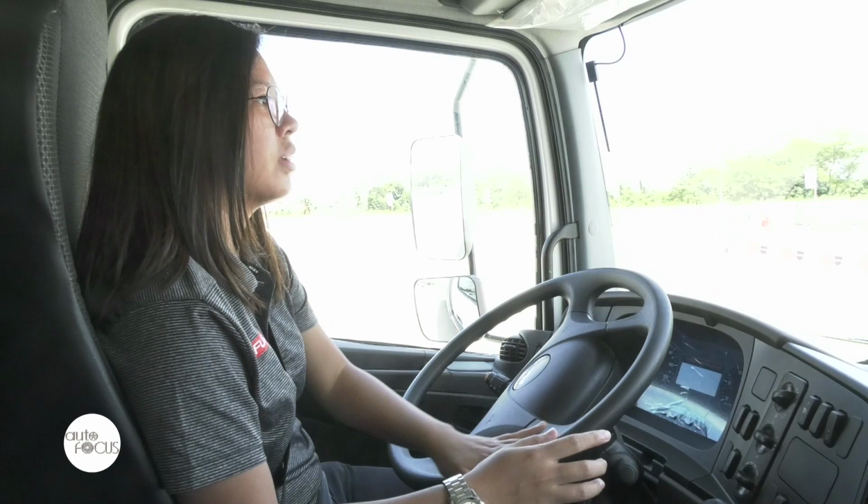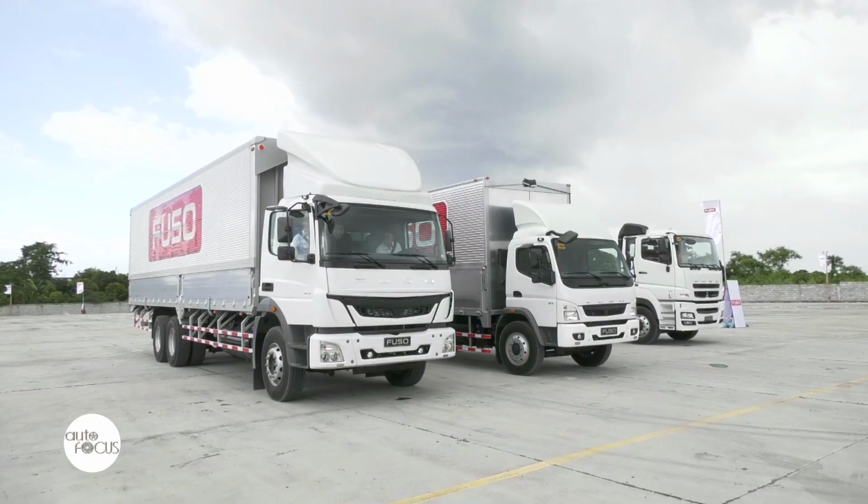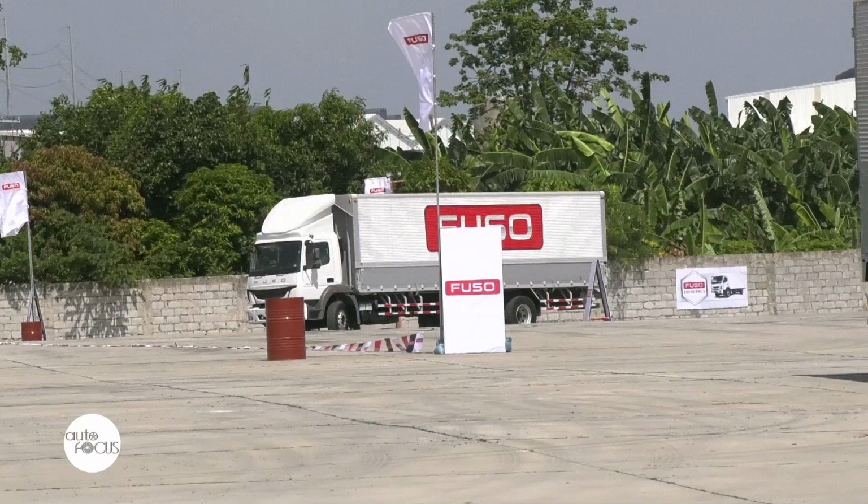The Fuso experience allowed the decision makers and businesses to be able to experience firsthand and learn more about the trucks that they purchase. We have a Fuso dedicated dealership, so everyone can come to the dealership to try our trucks. I would like to invite everybody to visit our showrooms, Fuso dealerships, so that you can check out these medium-duty, heavy-duty, even our light-duty trucks.